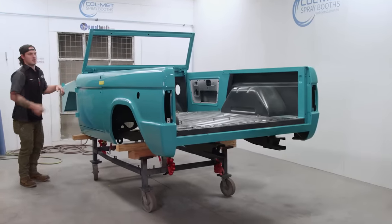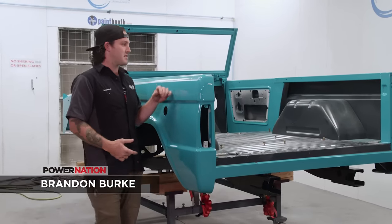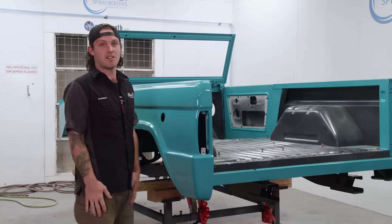All right. Well, we got the Bronco pretty much stripped out and getting it ready for bedliner. It's pretty much the same process as doing the underside, a bunch of masking and sanding, so all there is to do is get to it.